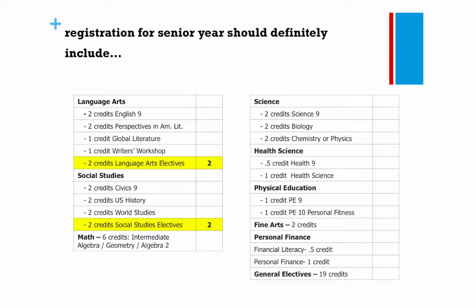For senior year, most students will need to register for 2 credits of language arts electives and 2 credits of social studies electives. If you have already met any of these requirements, then you do not need to register for 2 of each. Some students will also need to still meet their personal finance and health requirements.